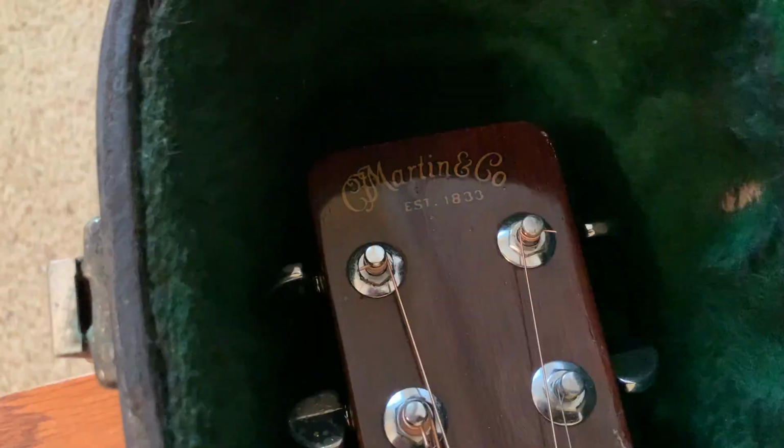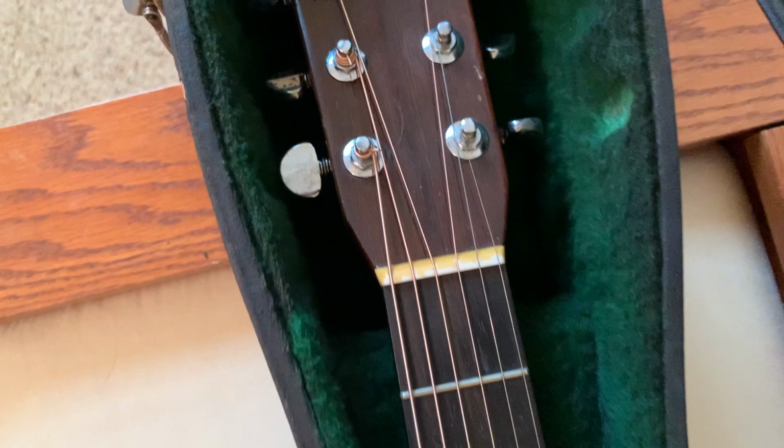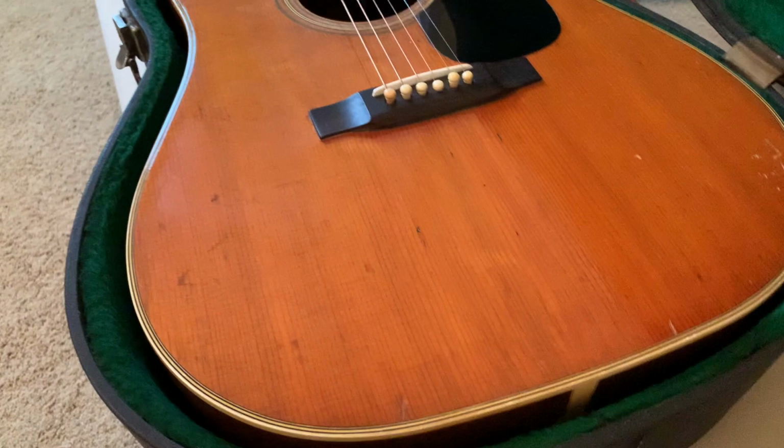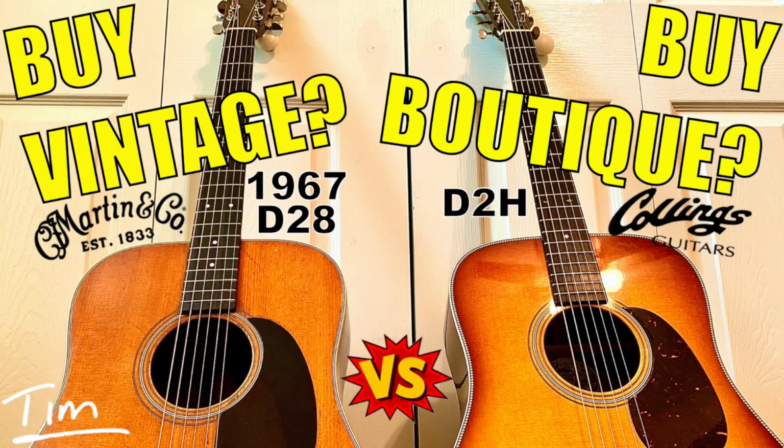So anytime that someone is about to drop some huge chunk of money like that, I think it's natural to want to research a little bit and make sure that we're spending our money as wisely as we can. For me, this raises the question, if you can only buy one of the two, should you be buying a vintage guitar or should you be buying a boutique guitar?